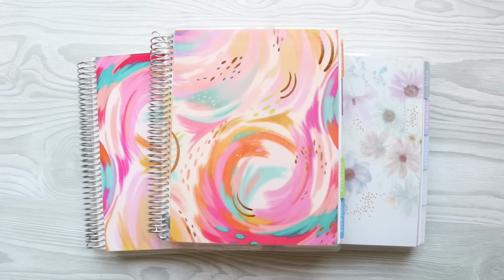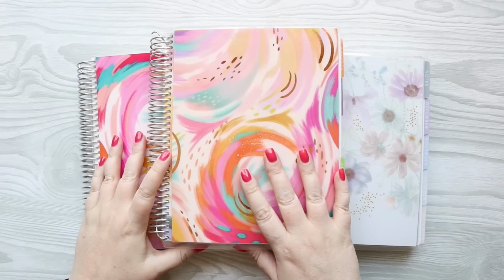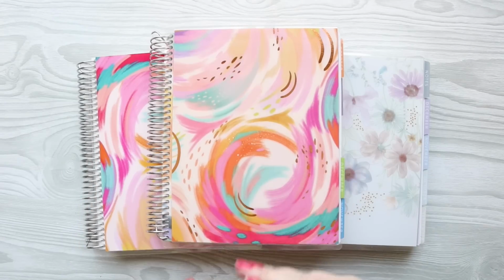But oh, I just love, love, love this release. And I think this may be my favorite one ever that they've ever put out. I have two planners to review for you today. Actually, the one that I'm planning on having be my main planner, I don't have. I'm going to be picking that up next week. I'm actually going to California and I'm gonna go pick it up from the store. I've never done that before, but I'm super excited.